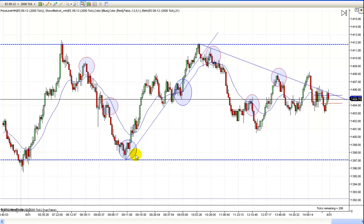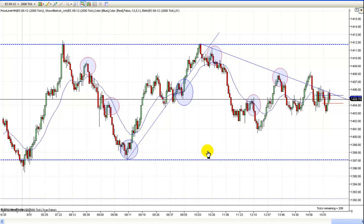I didn't take my first trade until I was late getting here this morning. I almost didn't come in today. I'm glad I did. The first trade I took was this trade right here, and then I took this trade, and on these two trades I hit my trading goal for the day.